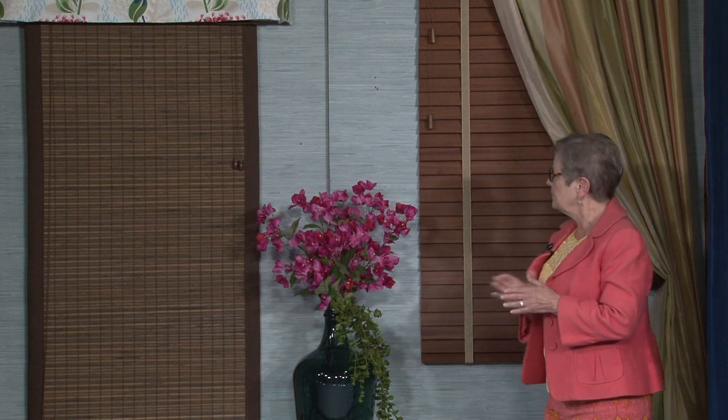So that's blinds, woven woods, roller shades, your hard window treatments. They give you the light and the privacy that you need before you can do all of the pretties. And let's face it, we all like pretty. And I'm always going to add something, like I said.